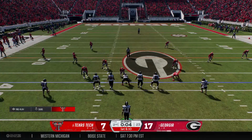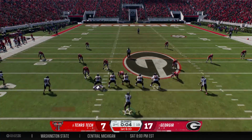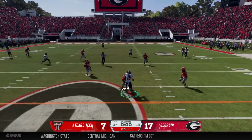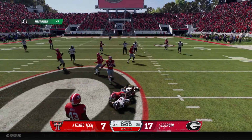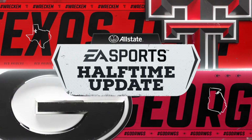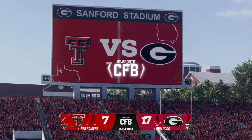Looks like one more play here before halftime. Here comes a first down pass attempt. Delivers from the pocket, complete over the middle. Brought down quickly, but it's a big gain through the air. Spot the ball at the 45. And that will do it for the first half here.